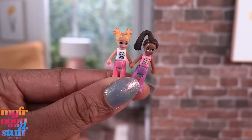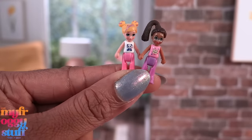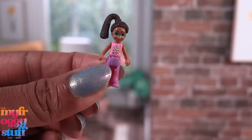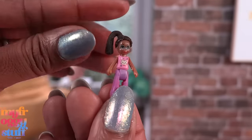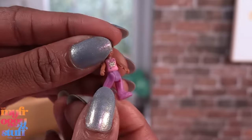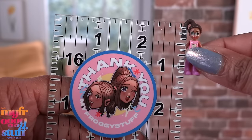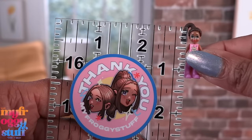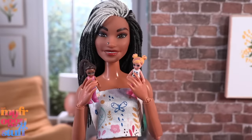But Mattel does make Polly Pocket. They're no stranger to the minis. Even though they're tiny, they're mighty. Because they have articulation, this figure can move at the shoulder, at the waist, and the legs can move separately. But standing a little over an inch, not including the hair, I do think they're pretty small. So I wouldn't mind a doll that is a little taller.